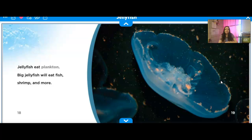Jellyfish eat plankton. Big jellyfish will eat fish, shrimp, and more. So if you look really close, this is a small jellyfish. These little bitty planktons is what he's eating.